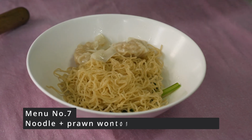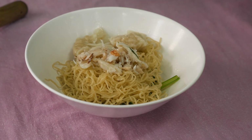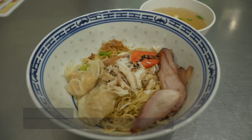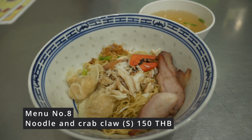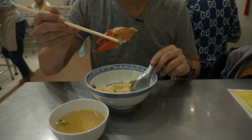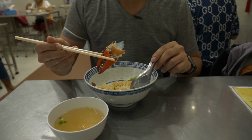But if you are a budget traveler, you can order the cheaper menu. This one is noodle with prawn, wonton, and crab meat, selling at 75 Thai baht, which is an affordable price. This is noodle with small crab claw, selling at 150 Thai baht. If you order the dried noodle, the shop will provide you the soup in a separate bowl. Look at the size of the crab claw. The crab meat is so fresh and it's worth the money.